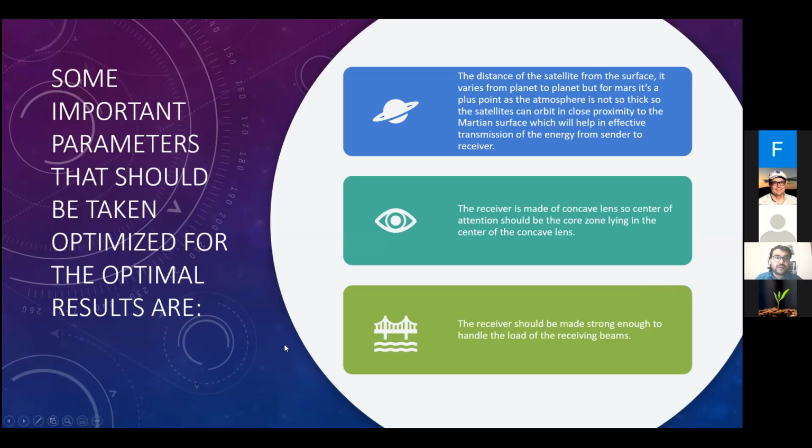So some important parameters also should be taken care of. I mentioned these things. The distance of the satellite from the surface varies from planet to planet, but on Mars it is a plus point, because the atmosphere is not so thick, and so the satellite can have a minimum orbiting distance, or the orbit can be set at a close proximity to the Martian surface, which will help in the effective transmission of energy from the sender to receiver.